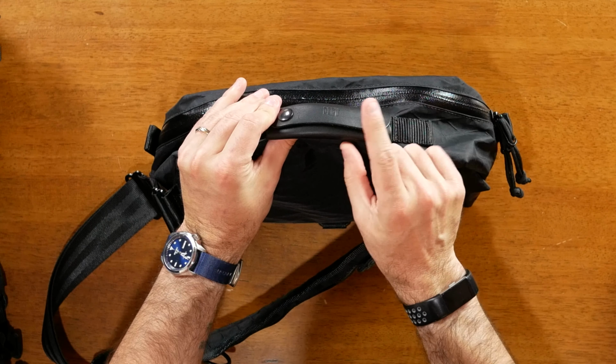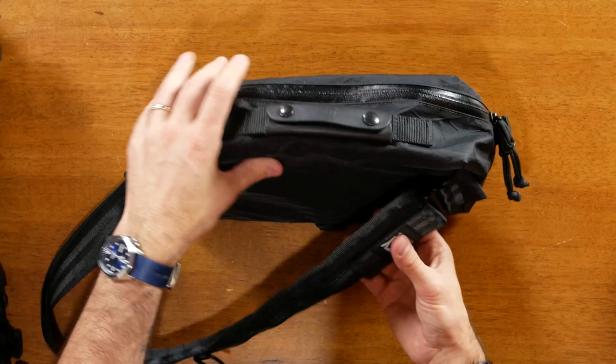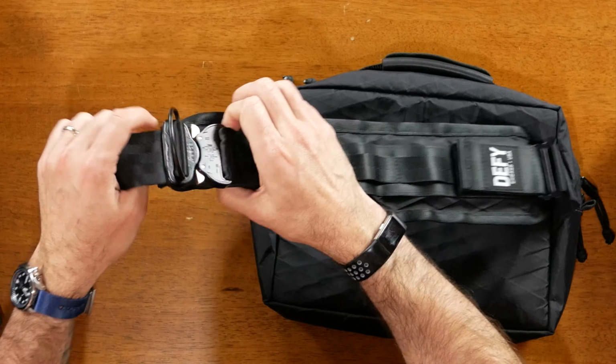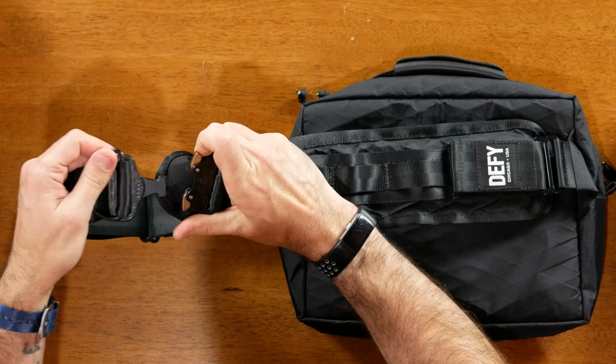I've added the leather Mr. Gripper from DEFY on here, and the shoulder strap. This is one of my favorite shoulder straps of all time. You've got this Cobra buckle on here. It just sounds delicious, like if chocolate chip cookies were made out of metal.